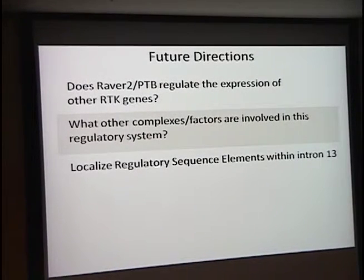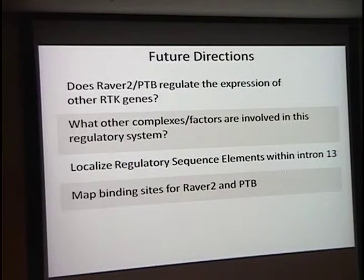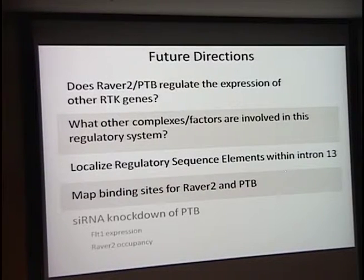We'd like to be able to localize regulatory sequence elements within intron 13 that are important for this processing event, map binding sites for Raver 2 and PTB within intron 13, and of course look at what happens when we knock down PTB, what happens to expression of sFlt and mFlt, and what happens to Raver 2 occupancy.